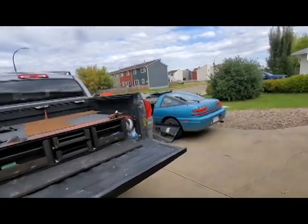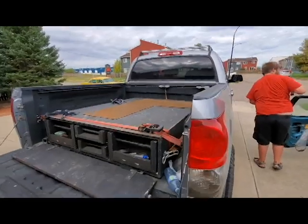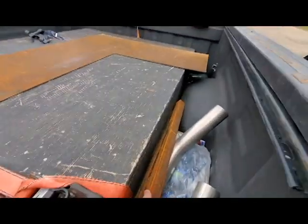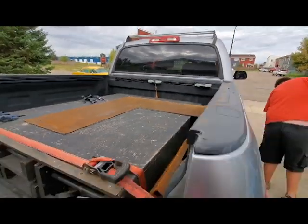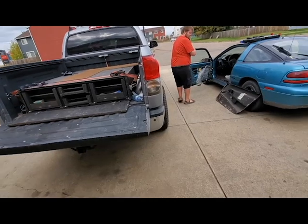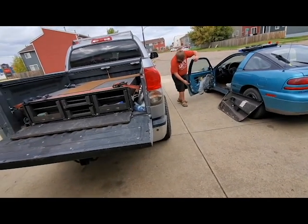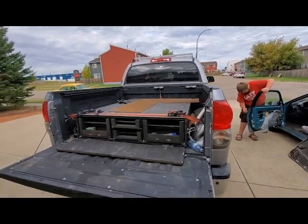So yeah, stay tuned. This one's gonna be a quick one. I do have some steel in here, and this is so I can get a winch mounted permanently on the trailer. So that video is coming up. Hopefully go pick the trailer up tonight, and then I can actually start working on it this weekend. So I'll chat with you guys soon.